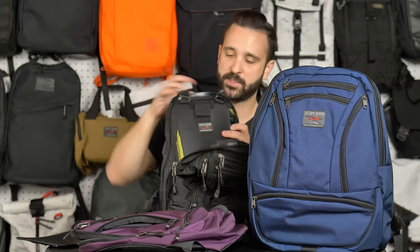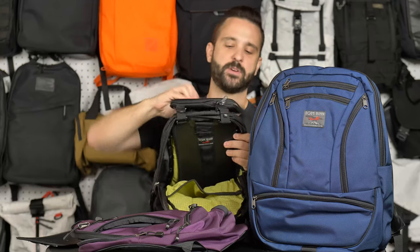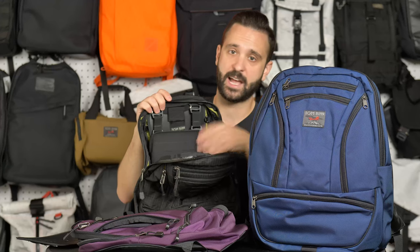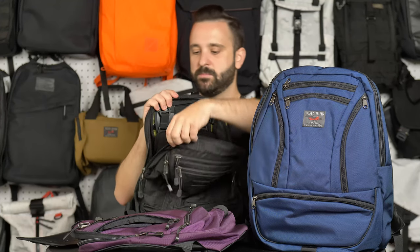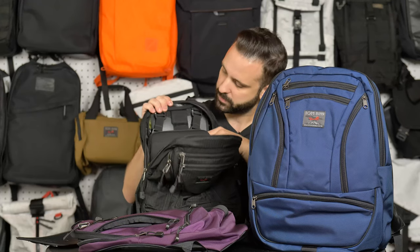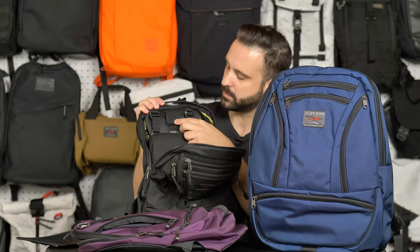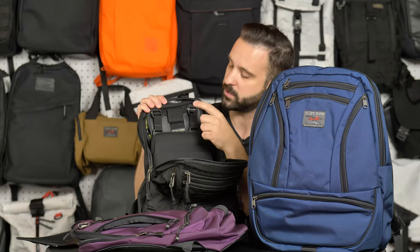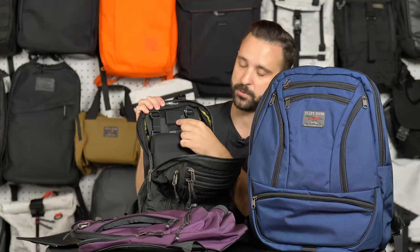If you need to carry tech for the day, great. Pop your laptop or tablet sleeve in, and you've got a laptop bag. If you don't need it, take it out, save the room. Use it for the day at the park, go hiking with it. You don't need that sleeve, it just takes up room. The frame sheet in the back is obviously removable too. The stay inside is also removable. I personally like running the frame sheet without the stay in these.